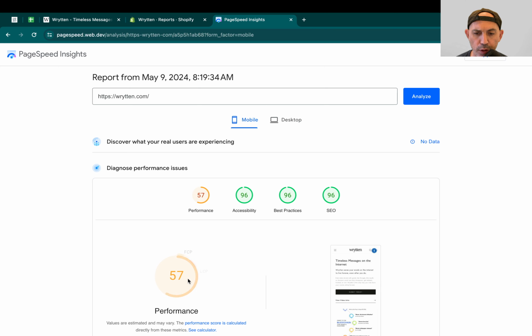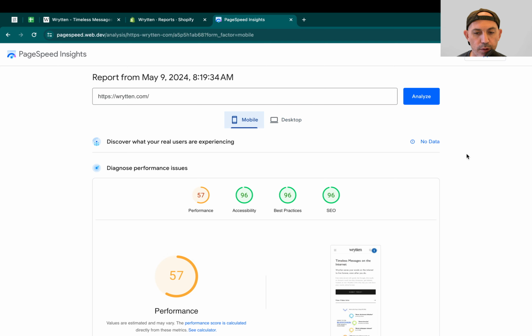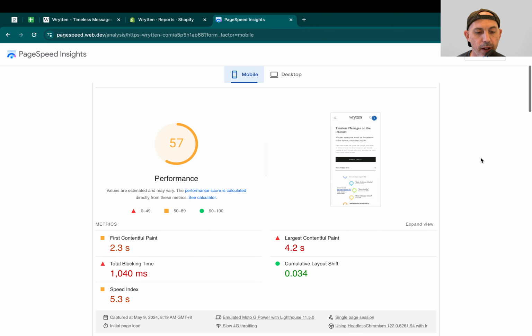Okay. So what you want to do for each of the pages is put in the URLs of those. And you'll be able to see in PageSpeed Insights your mobile score, 57 out of 100, and for desktop 89 out of 100. For me, it's sufficient. It's okay. There's no issue with that. I want to go down and I want to identify a few things.